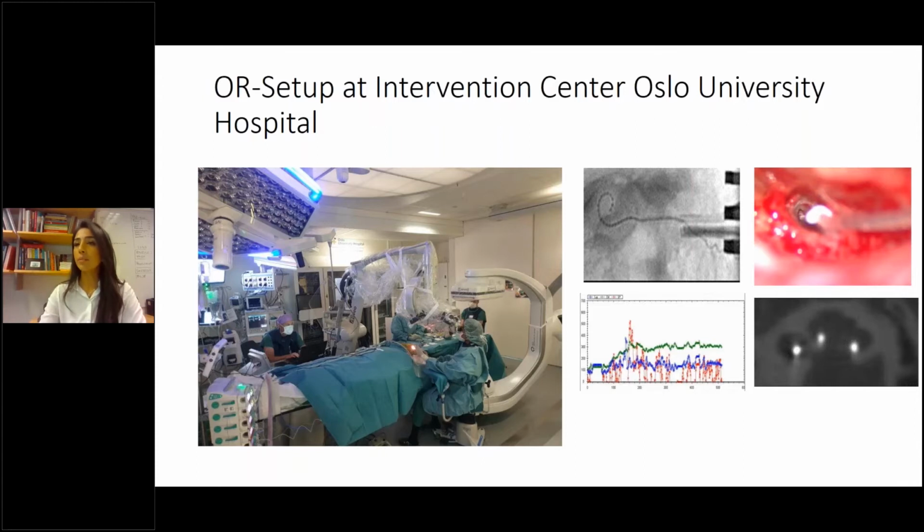We have a team that works together that consists of surgeons. Previously Dr. Binne, my very good colleague and mentor who has recently retired, and now it's me and Dr. Jablonski, radiophysicists Ralph and Torkil, and radiologist Hilde. We work together to try to improve our surgical techniques.